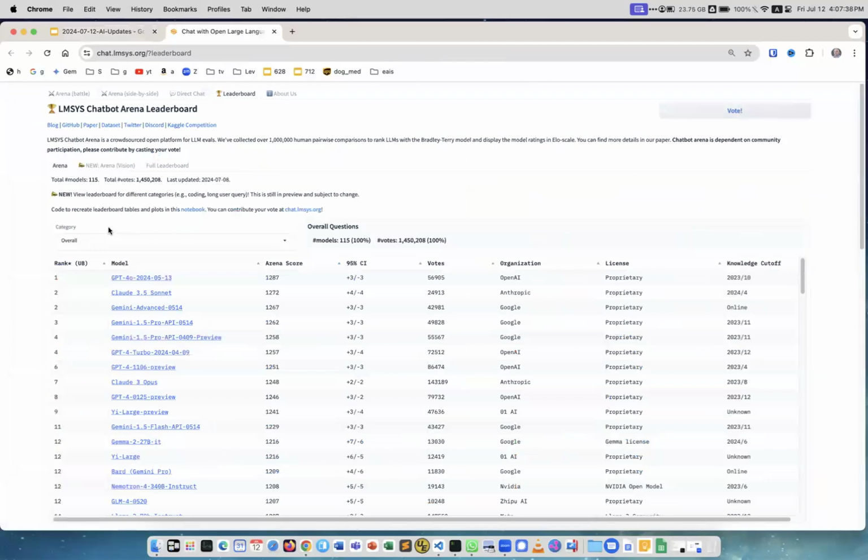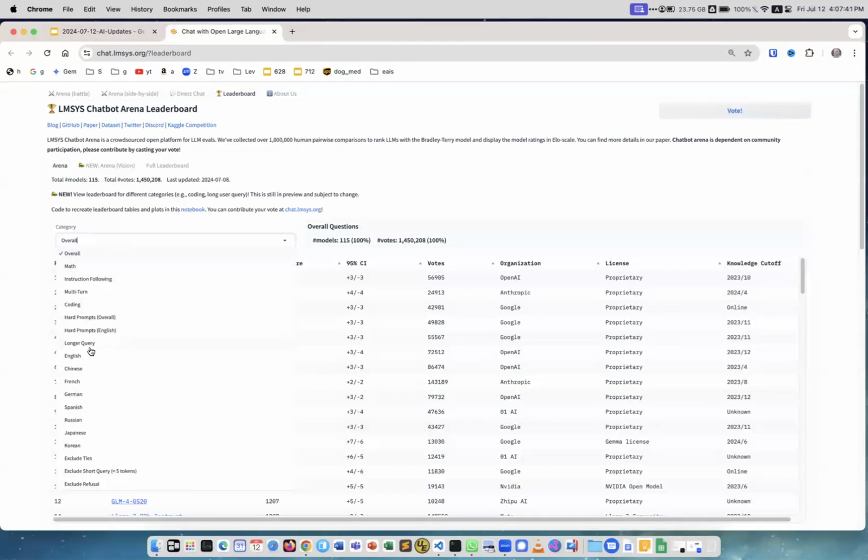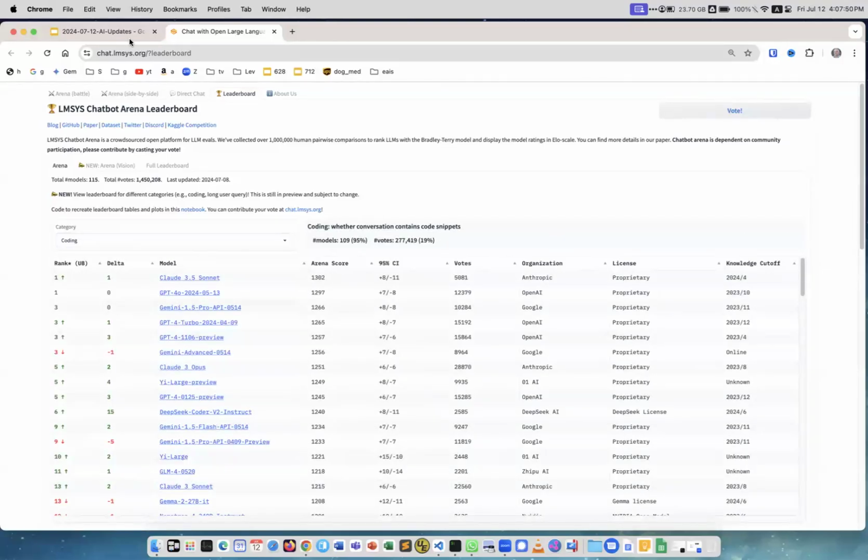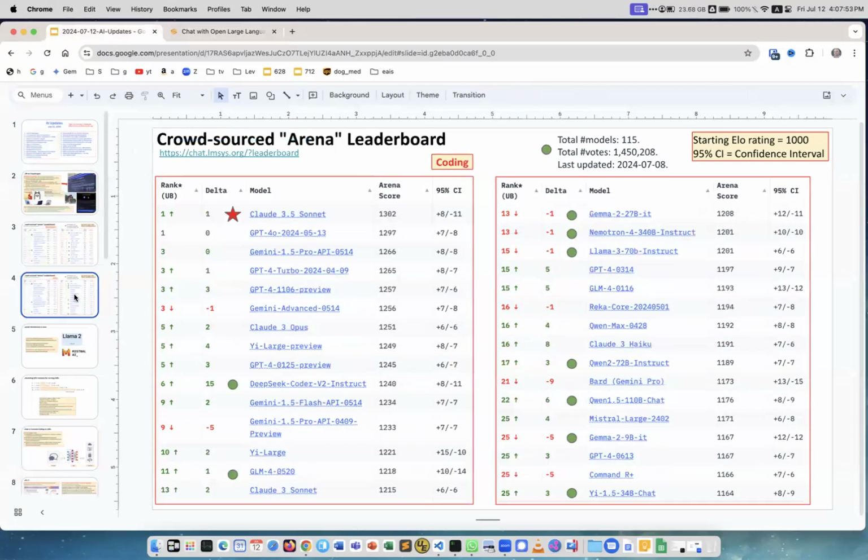So the way it works, you go to the arena, and here you can choose a category, for example English. Or you can choose, for example, coding, which selects which model is the best for writing code. And this is the result. And I put it here on the second page. Claude 3.5 Sonnet is the leader, even better than OpenAI GPT-4. DeepSeek Coder, GLM4. So you see a lot of choices, but Claude 3.5 is a really good model, and it's cheaper than bigger models and OpenAI. So it's a good model to use.